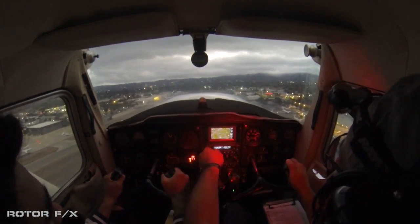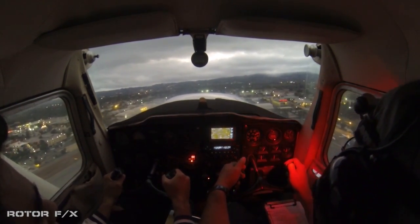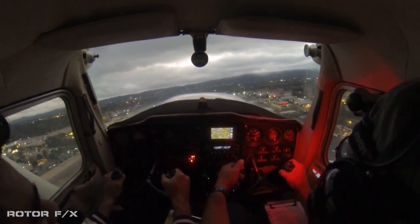221, turn right 10 degrees and fly towards the Encino Reservoir, but just up the farm behind you. Roger, turning right 10 degrees, 61221.